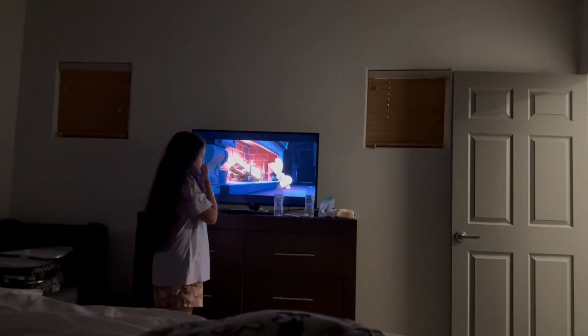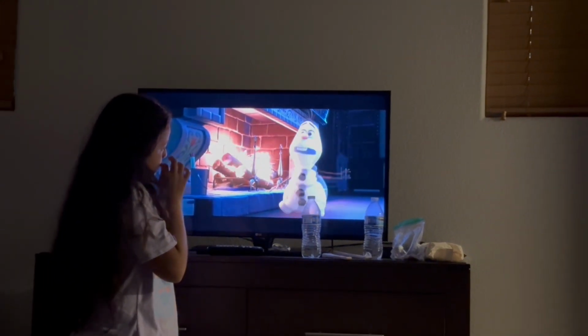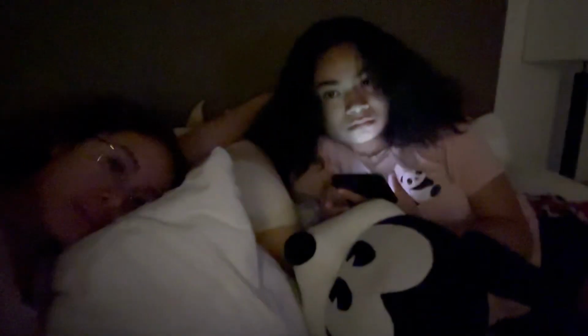We're watching Frozen. It's the nighttime and we are about to go to sleep. This is how the room looks. I'll try to give you guys a haul before we leave tomorrow. That way it could be more clean. But yeah. This is how we all are. Then my parents are on the other bed. It's the best part.